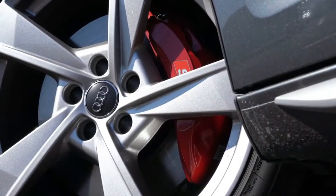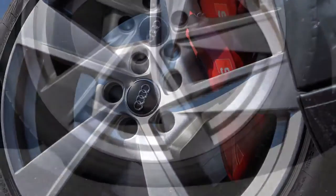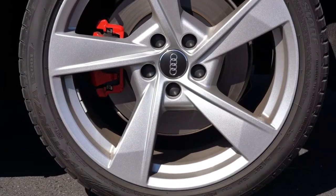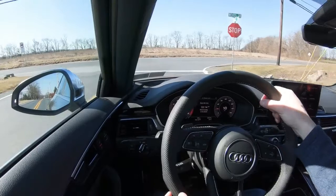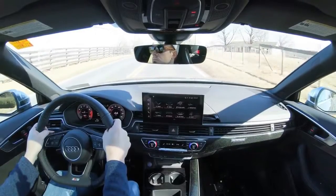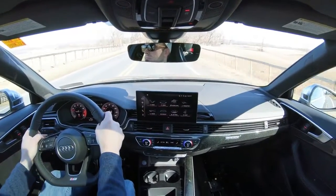But anyways, to go along with that acceleration, as always, braking is equally important. Up front, you will find 13.8-inch ventilated front discs. In the back, 13-inch ventilated rear discs. As far as the braking feel goes, let's go ahead and slow down for this turn. Braking feel is amazing, quite honestly. Certainly no brake pedal delay, a very firm braking feel, which I like in a car like the Audi S4, so wonderful braking feel. It goes very well with this car.